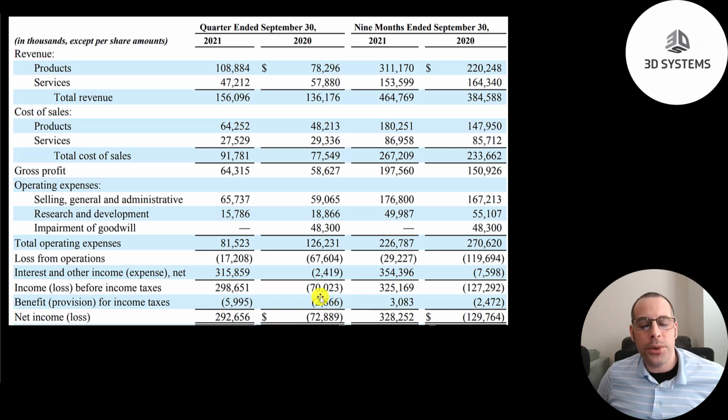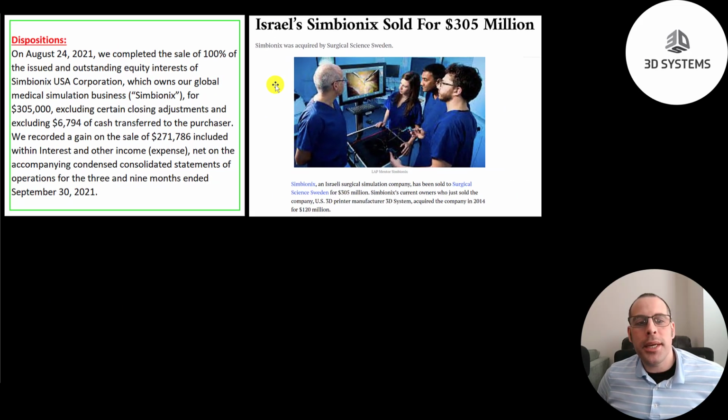In the third quarter of 2020, they had a net loss of $73 million. In the third quarter of 2021, they had a net profit of $292 million. That's mainly from this gain of $316 million in other income and expenses. Most of the gain was from the sale of Cymbionix. They sold that for $305 million.